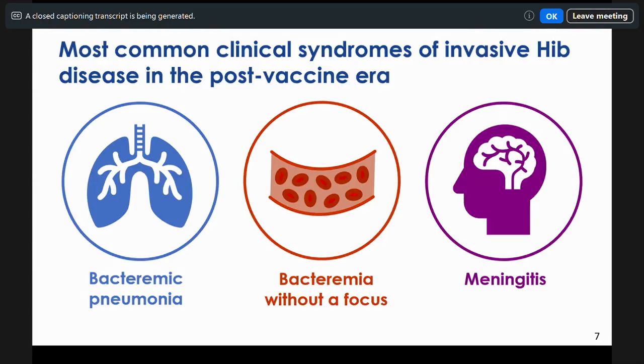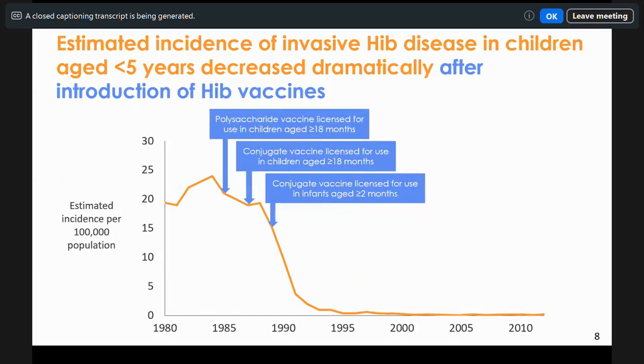The most common clinical syndromes of invasive Hib disease in the post-vaccine era are bacteremic pneumonia, bacteremia without a focus, and meningitis. Epiglottitis was also one of the most common syndromes in the pre-vaccine era. As shown in this graph of incidence over time from 1980 through 2012, the estimated incidence of invasive Hib disease in children aged less than 5 years decreased dramatically after introduction of Hib vaccines, shown in blue.